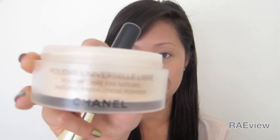Make sure to bring it down the neck. And yes, this actually is one of my favorite bronzing products. Now that I've got a little color going on my face, I'm going to set my cream bronzer and the liquid foundation with Chanel's Natural Finish Loose Powder.